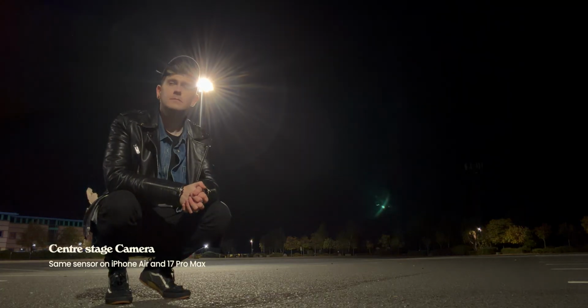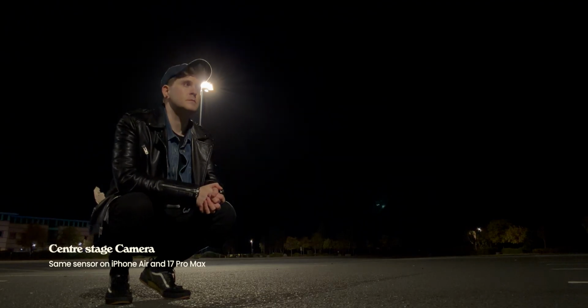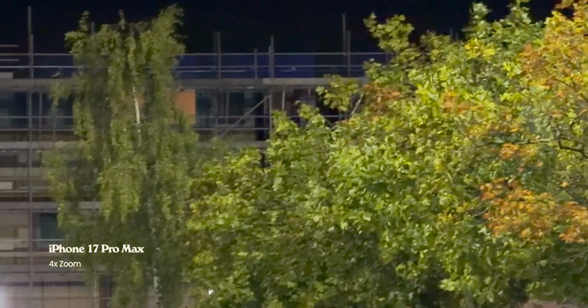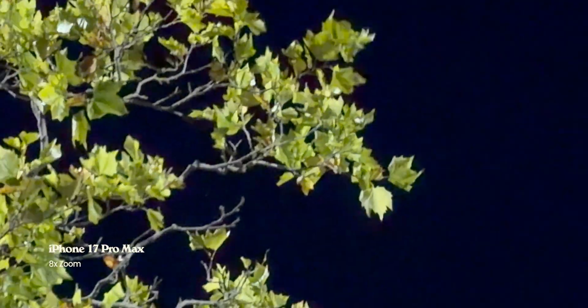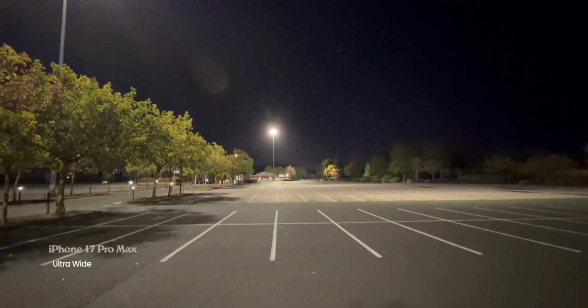Front-facing video does get a bit noisy and pixelated, especially in the sky as you can see in this example, and that was with the help of ambient light. Unfortunately, the low light image noise does extend to the 4x optical zoom of the iPhone 17 Pro Max, and the situation only gets worse once you switch to the 8x zoom. It's disappointing considering the larger sensor, but the camera doesn't lie. There's less noise on the ultra-wide, but the image is a bit soft and overexposed.